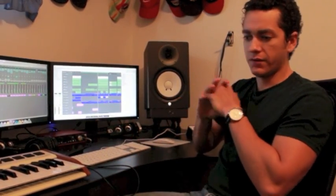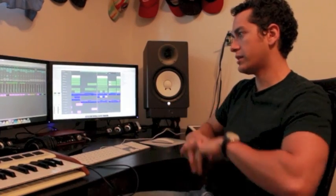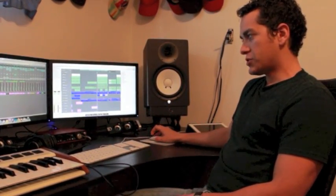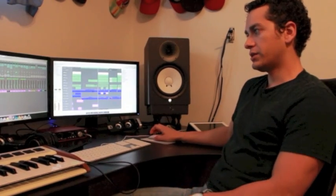Being that you don't really have live instruments unless you can ball like that and can afford to have, you know, session musicians recording with you.